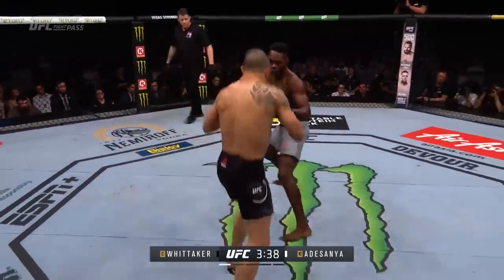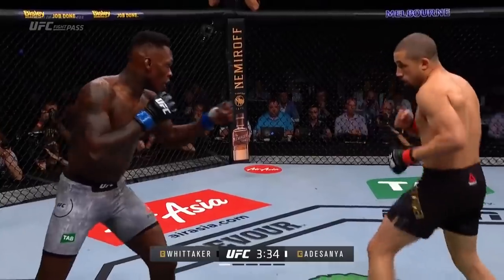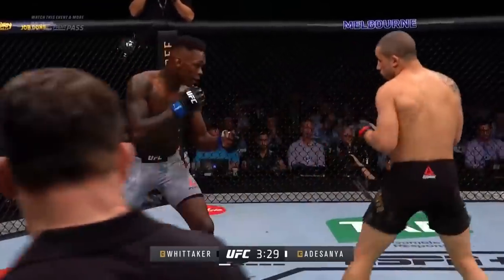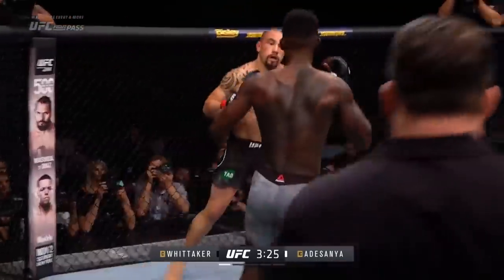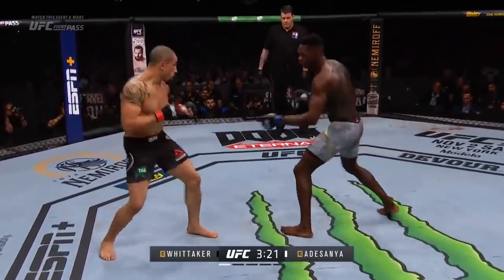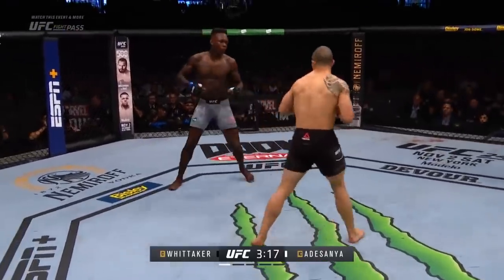It is amazing how beloved Robert Whittaker is in this nation as he tries to find his way into striking range. Adesanya lands the jab. Nice head movement by Adesanya. You see he's wide-eyed as he tries to get his reads here early. This is what Adesanya has to do. He has to fight behind that jab. He can't allow Whittaker to get close.